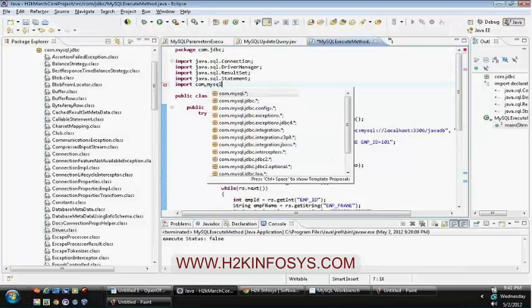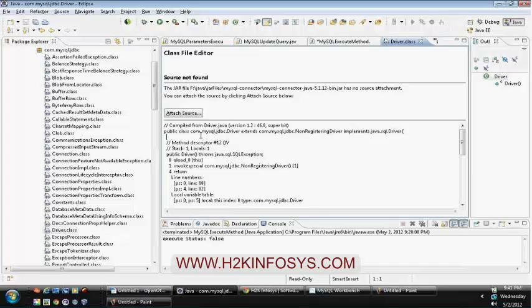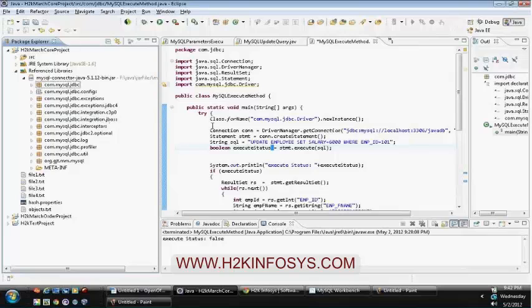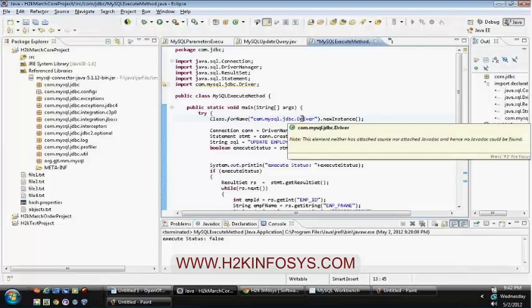form dot MySQL dot JDBC dot driver. Yeah, this is a class only, which will extend non-registered driver, implements java.sql.driver. Yeah, correct. See, the reason for that is the object needs to be available in the memory, and the object holding needs to be taken care by our driver manager, but not by ourselves.